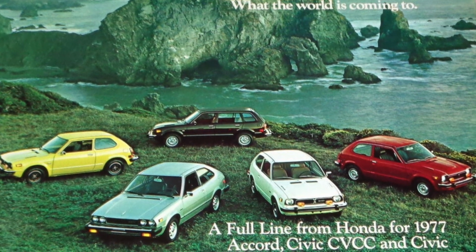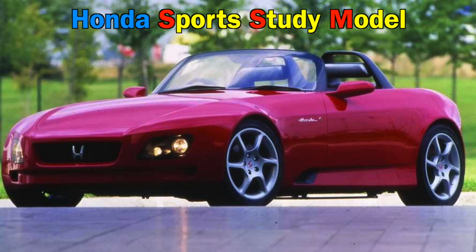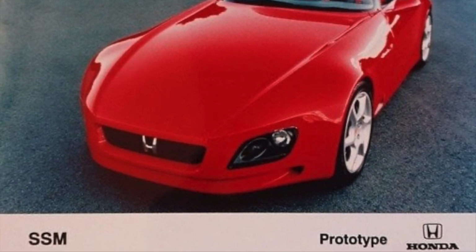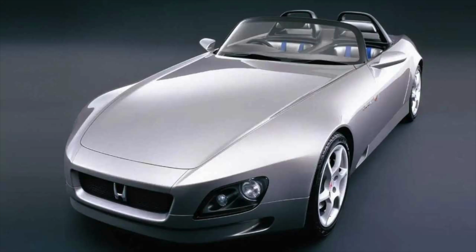Okay then. After 1970, we wouldn't see any more roadsters from Honda for almost 30 years, but in 1995 at the Tokyo Motor Show, Honda unveiled the SSM concept car. This concept car was the design study for their upcoming new roadster model, and although Honda hinted at this, the official announcement of a new roadster production vehicle wouldn't come until 1999. As outlandish as the SSM concept car looks, it's not hard to see traces of the S2000 in it, especially when you look at the hood or the back taillights.